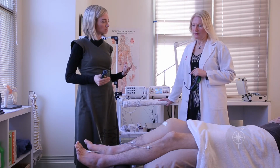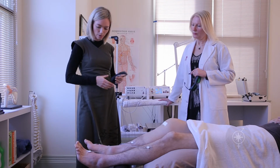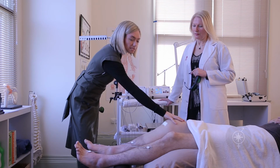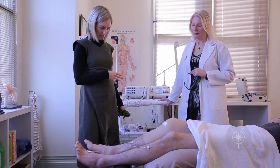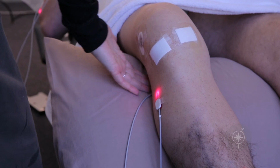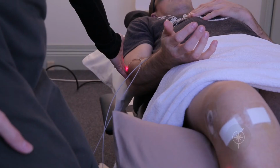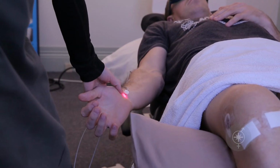So these are frequencies by Dr. Reiniger. So for example, today we have liver 2, which is fantastic for getting rid of the heat out of Nick's knee. We've got liver 3, very common points that a lot of acupuncturists would use. Gallbladder 34, stomach 36, bladder 40, spleen 7, large intestine 4, pericardium 7 for circulation.